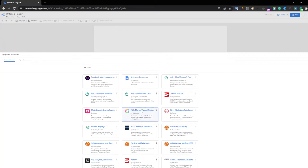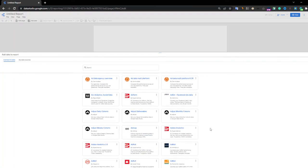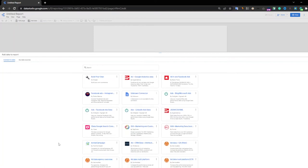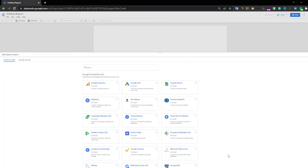250 marketing sources, 500 marketing data sources. 99% of third-party data connectors or partner connectors are not free, and we have to pay a subscription fee monthly or annually to get full access to these tools.